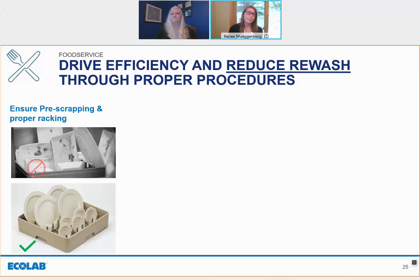First up, ensuring that they're pre-scraping and racking things properly. It sounds super simple, but if anyone has a dishwasher in their home, you see it happen all the time. If you're pre-scraping, not only are you removing soils from those wares, so it's more likely to get clean the first time through, but you're also not getting soil into your sump, which means cleaner water in general, and you're not having to dump and fill your machine as frequently.